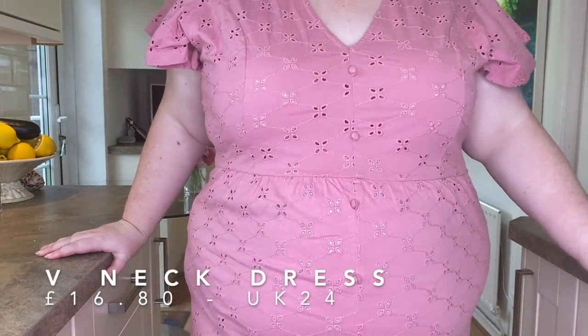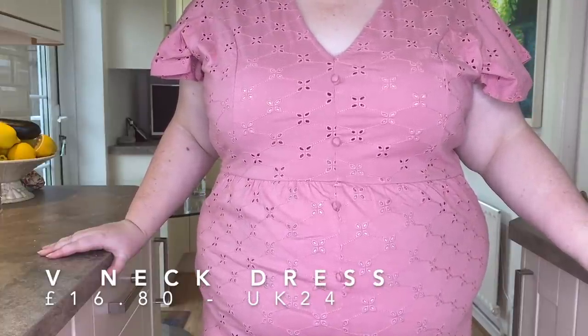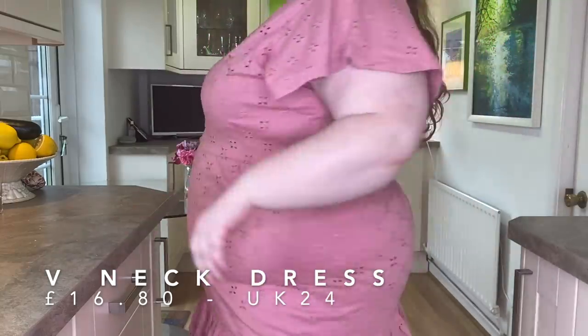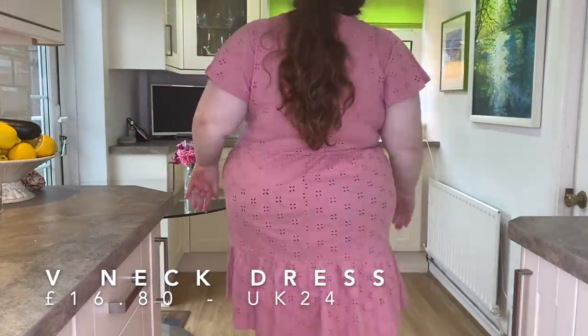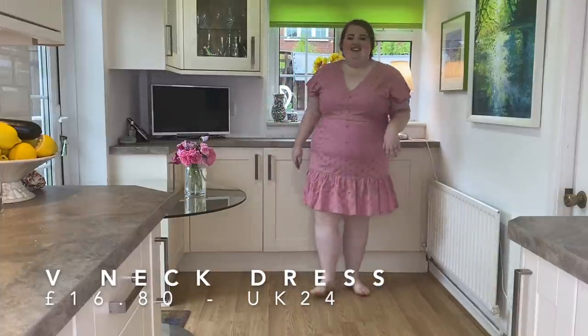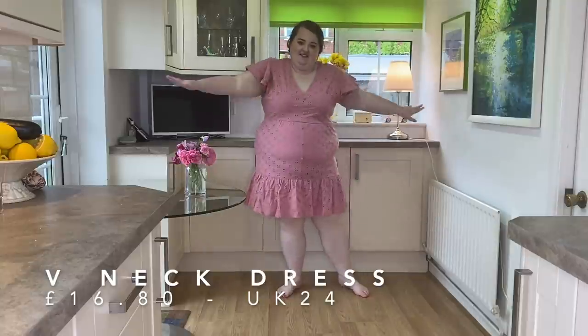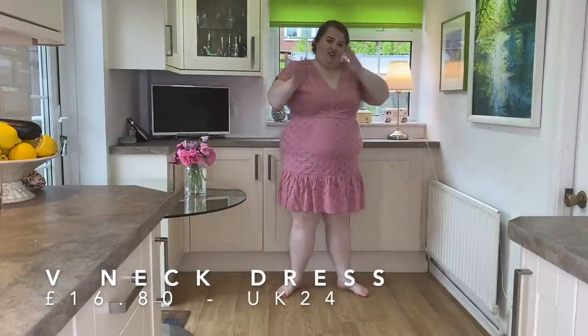And also, you can see right through it, so you could probably all see my black underwear. The black trial panties! Yeah. I think this is a no, ASOS, no comprende. We do not like this.